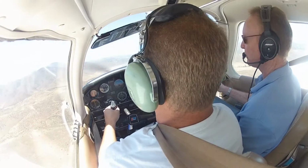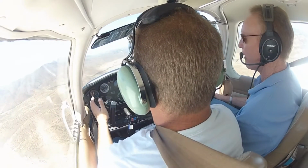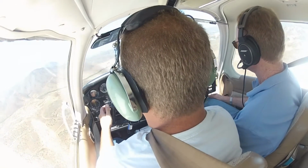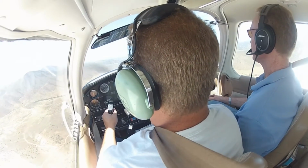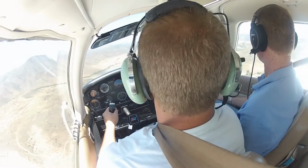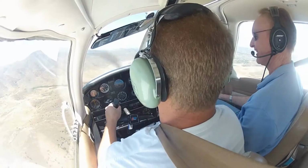Okay, now we're dropping. Yeah. Okay. And it should still be trimmed there if we didn't mess with it. Yeah. So it'll be getting to 90 in a second. Okay. So plan, if they're the same points or different points, they're going to look different going this way. Oh, they're going to look a lot different going this way.